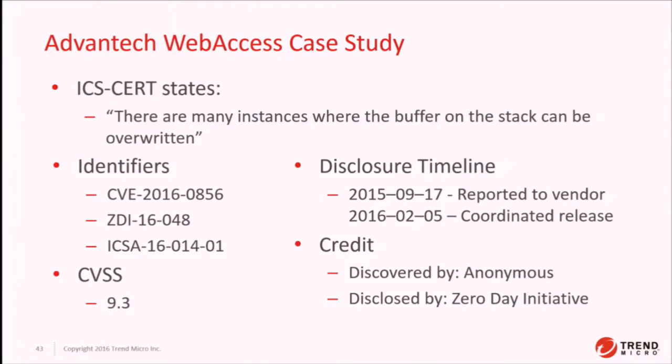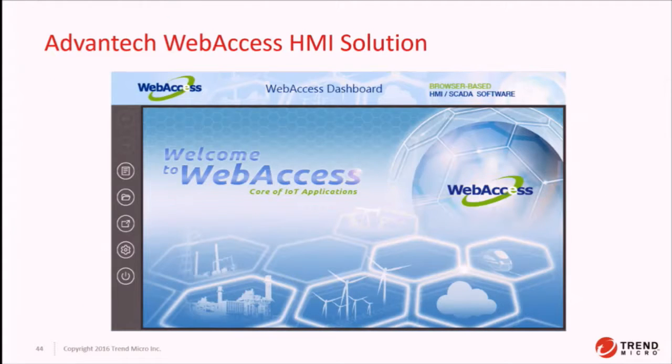This is CVE-2016-0856, and it was an anonymous researcher and disclosed by us. And this is their web page. What's really interesting about WebAccess is it's a SCADA solution, but they also advertise, as you can see in here, that this is for Internet of Things. So this is widely deployable, and it's awesomely vulnerable.